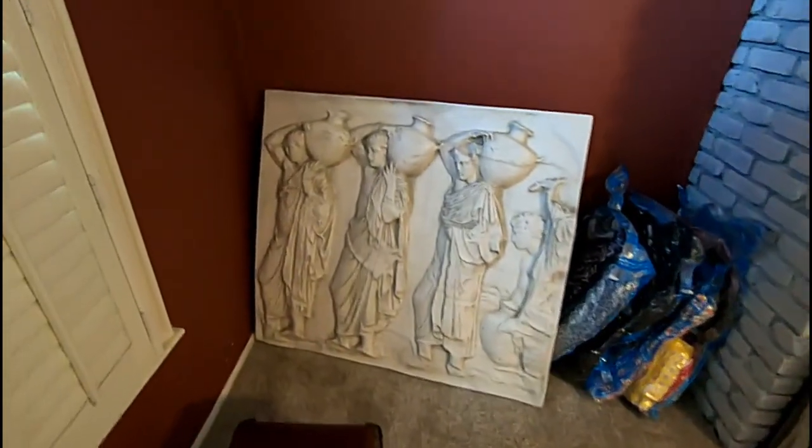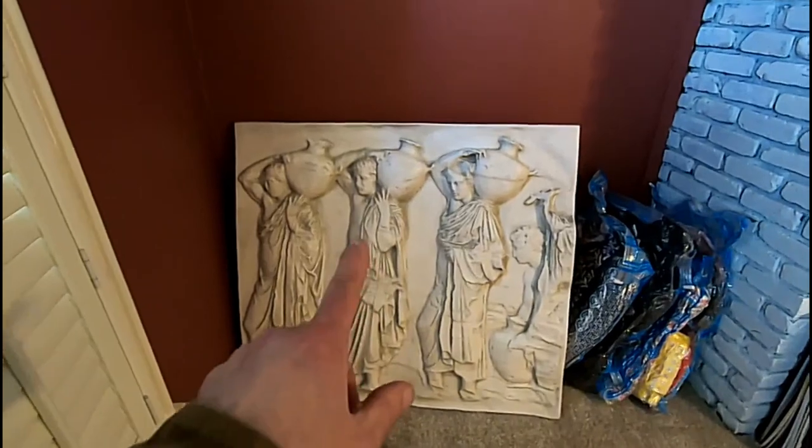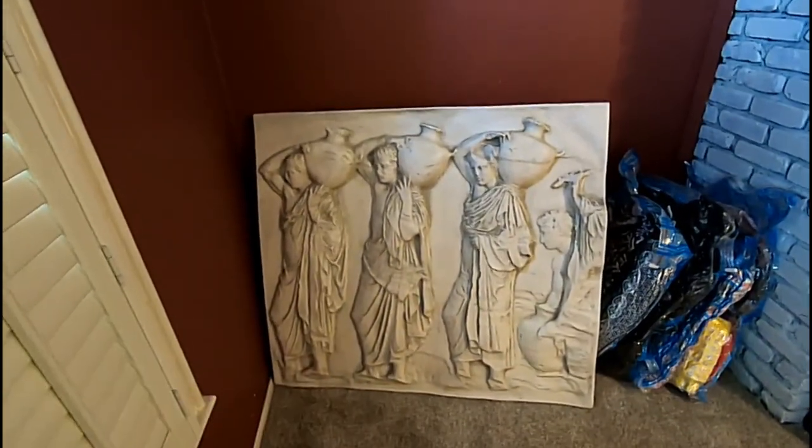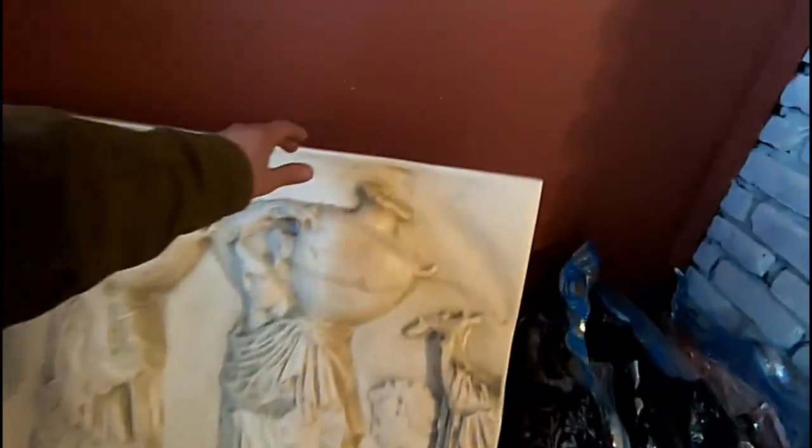Now, here's one more item that we got at a Hall. This was 25 bucks. We've had it for years. This came from a little tiny thrift store. It's light as can be because it's just fiberglass. I know it's a little dark in there.